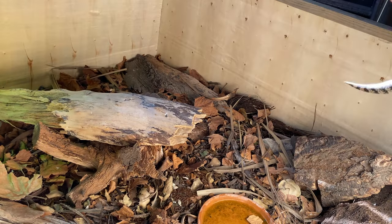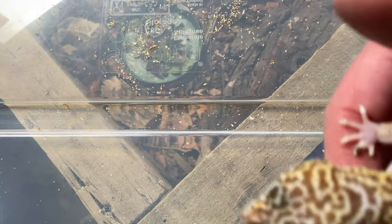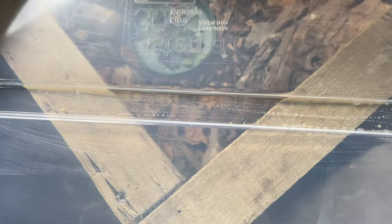The reason I'm getting her up is because I want to make sure she's all good. So I'm just changing this bin out, giving a nice little wipe down for one of my leopard geckos, my albino morph, Tangerine Tremper. You'll see him in a sec, his name's Ike. To clean them out, obviously, but also very important for hygiene.